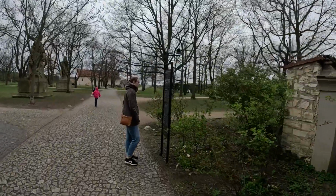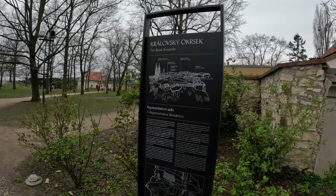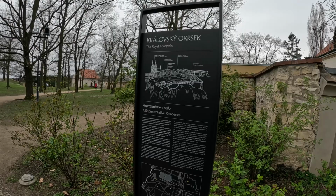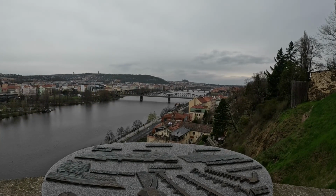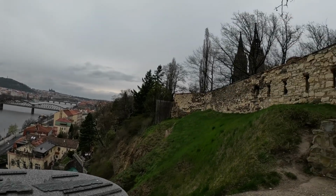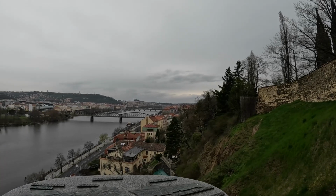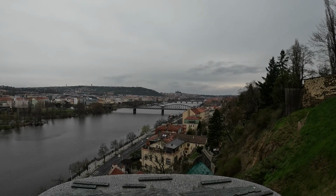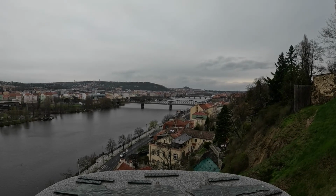And Juliet seems to have found an info board, which, yes, it does look like this is part of the old fort and the royal residence. So we're a little bit past the church, which is just over there, and we've got this excellent view out across the landscape. We've got the river again, we've got the castle in the distance. Oh, it's excellent, well worth doing.